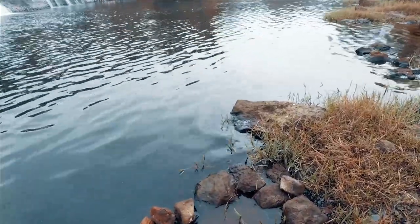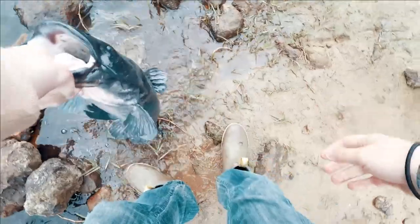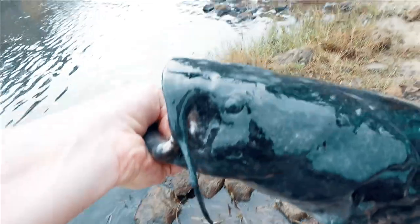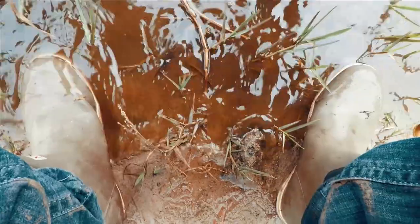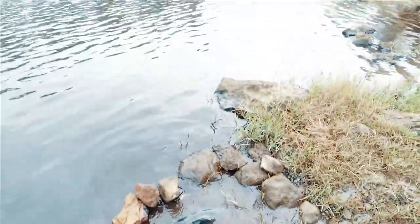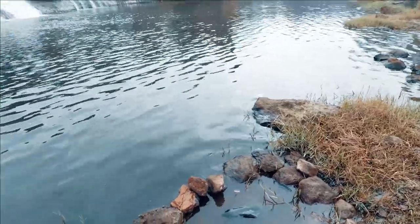I think it's up. Blue flathead? Yeah, that's a flathead. I've never caught a flathead before. Really? Yeah, really. That's a dark one too. Man, when he hit it, I was really praying that it was a giant wiper or something. I was like, oh, please let it be a wiper.